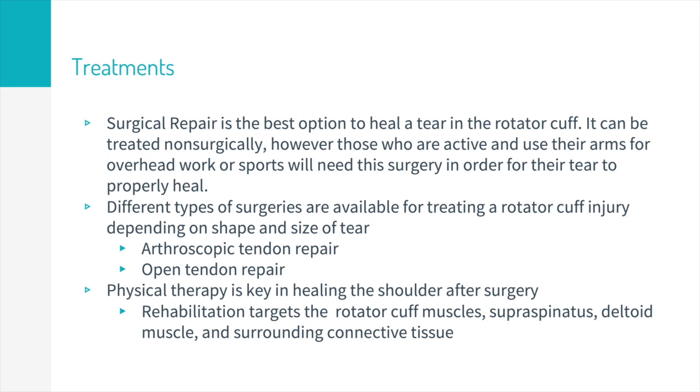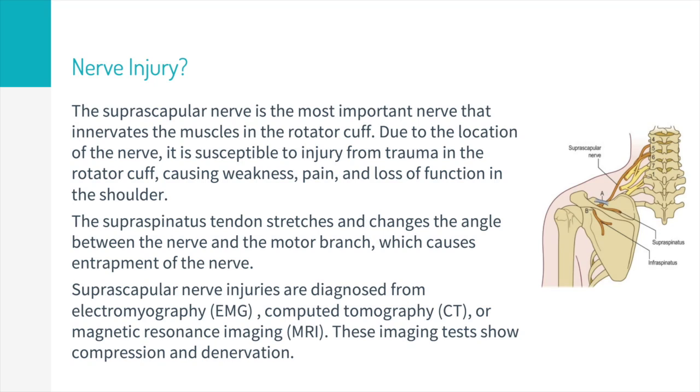Rehabilitation targets the rotator cuff muscles, supraspinatus, deltoid muscle, and surrounding connective tissue. The suprascapular nerve is the most important nerve that innervates the muscles in the rotator cuff. This nerve arises from the C5 and C6 roots and comes off the upper trunk of the brachial plexus. Due to the location of the nerve, it is susceptible to injury from trauma in the rotator cuff, causing weakness, pain, and loss of function in the shoulder.